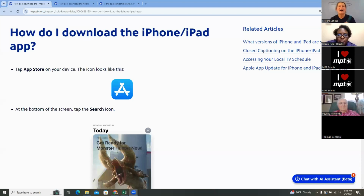We'll get started by looking at some infographics about the PBS app. We'll start with iPhone, but we're also going to go over Android, iPad, and Chromecast. And you'll also have the how-to guide that is sent via email, and we'll post links for everyone in the chat as well. So there will be everything you need. And so we will get started.